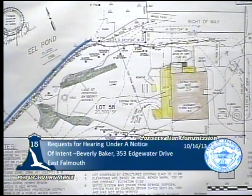The point of this is that the deck part of it went through half of the proper channels to get where we are today. It was approved by the building department and inspected by the building department. Generally, an order of conditions was granted for the house with a small deck, but not this entire deck.